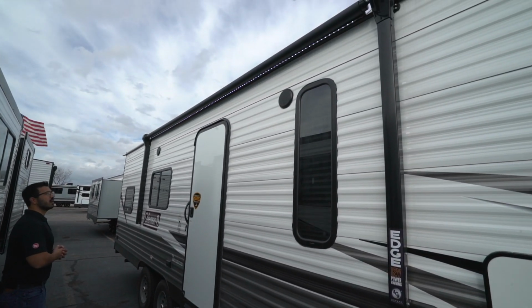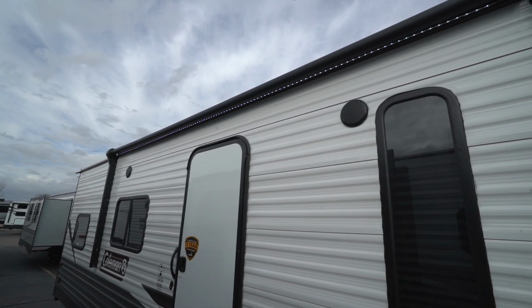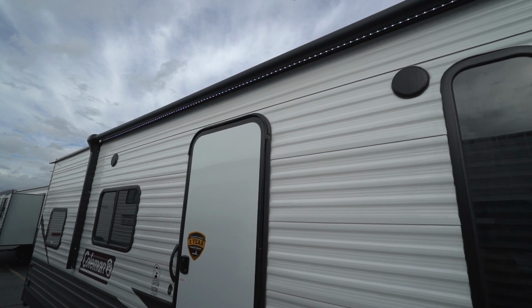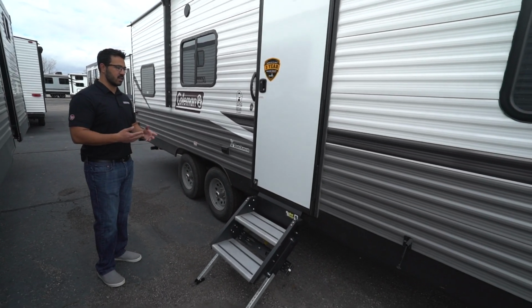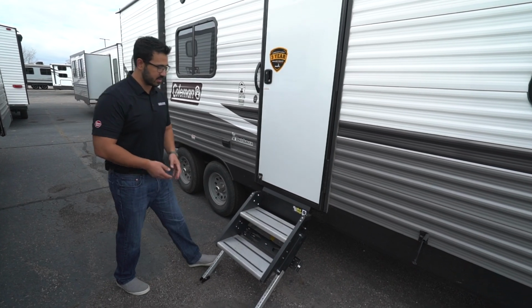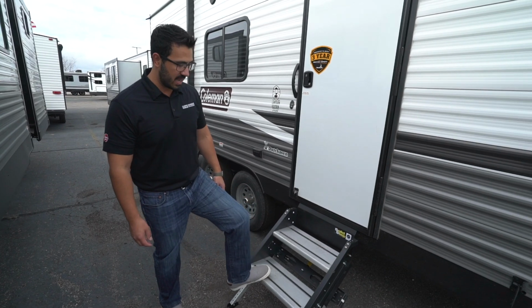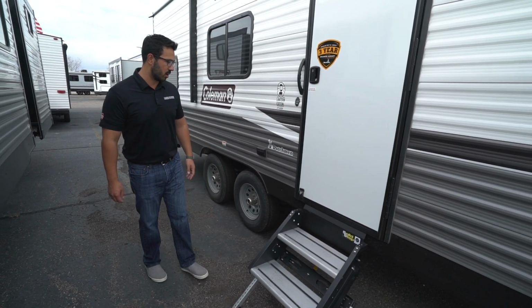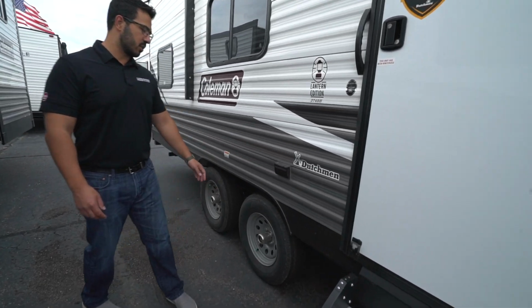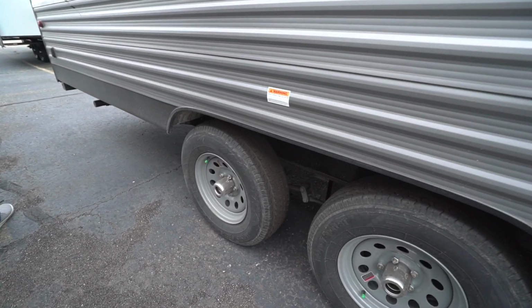Right up top's a power awning with an LED light. Flip that on, boom, good to go. You'll see speakers underneath. Those are connected to that stereo we saw inside. And right there, you'll also notice this unit has the upgraded solid steps by LCI, aluminum treads. You have the grip tape, so it's nice and easy to get up and down. Adjustable feet there too, and of course that just flips right inside the door when you're done using them. Electrical outlet outside in case you need to plug anything in. Easy lube axles on there.